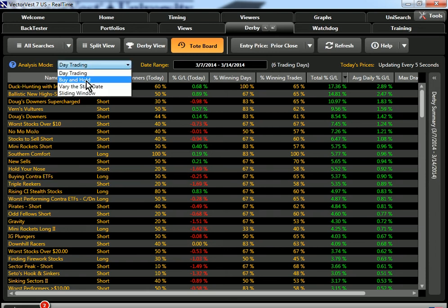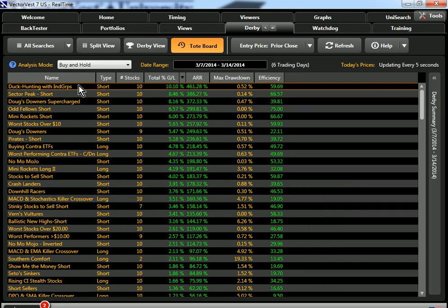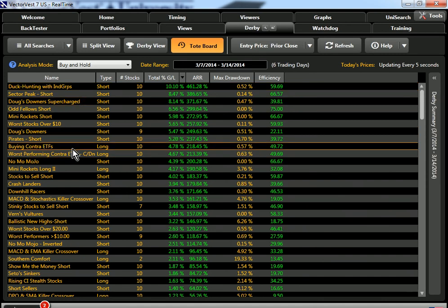I'll change our mode to buy and hold. That simply runs quick tests on each of these searches from the 7th of March to current. I'll close down the Derby summary. Pretty much the same searches at the top, duck hunting with industry groups, Doug's Downer supercharged. You have the contra ETF searches here.